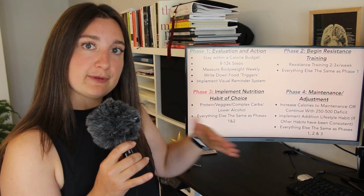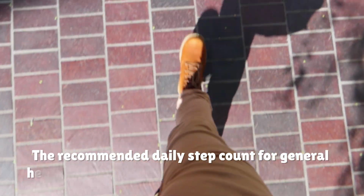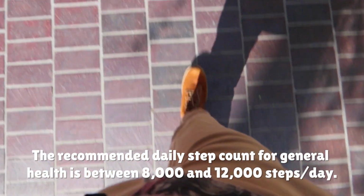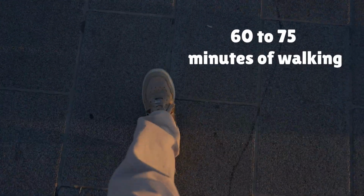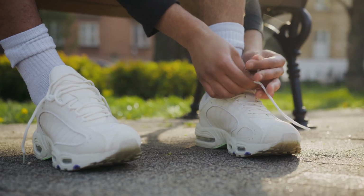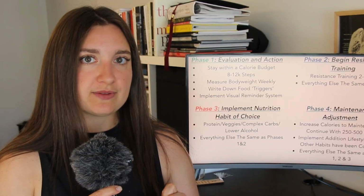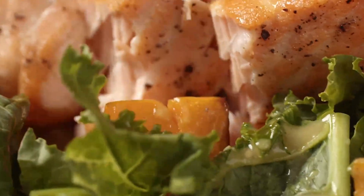In this example I gave before, the daily steps were 4,500 after a week of gathering data. The daily recommendation for steps for just good general health is anywhere from 8,000 to 12,000 steps per day, which is approximately 60 to 75 minutes of walking. Depending on how active your lifestyle already is, you may want to begin dedicating time to walking either in the morning or the evening. If you already have a step count that is an average of between 8,000 to 12,000 steps per day, then you can simply maintain that step count and focus mainly on calories.